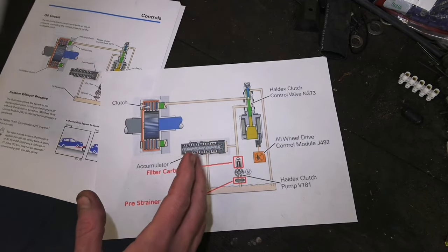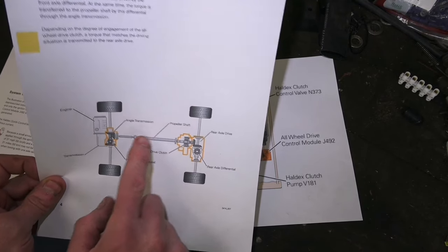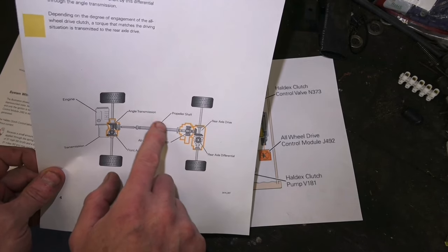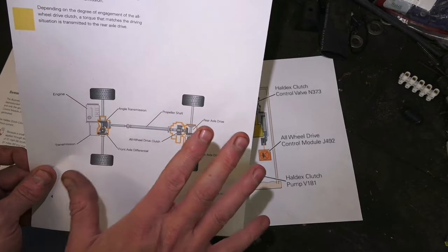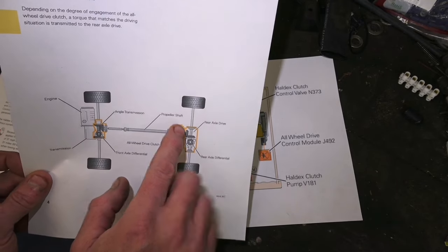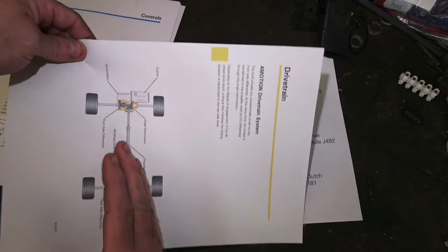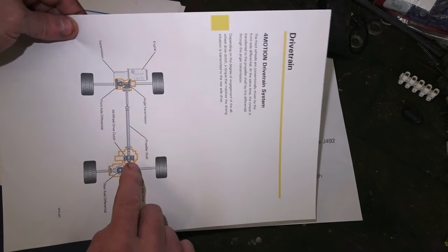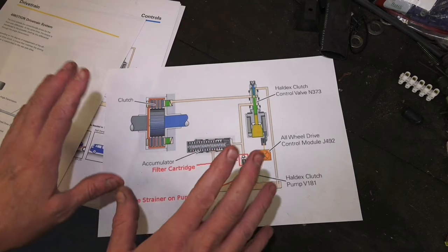There's no center differential here. So there's no center differential in the middle. A permanent four-wheel drive now has a center differential to split the back from the front. In this car, whenever this is engaged, the back and the front are directly coupled. So that's why it doesn't corner very well. That's how you know that this is stuck closed, stuck in four-wheel drive. So you can just tell by driving it.